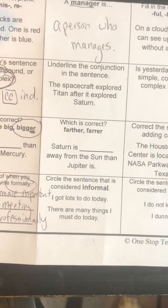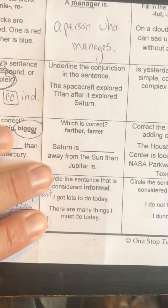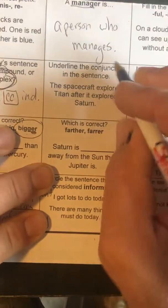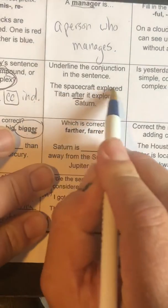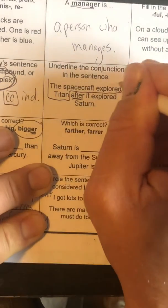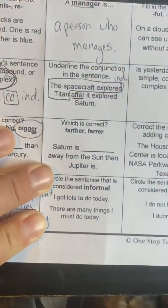Underline the conjunction in the sentence. The spacecraft explored Titan after it explored Saturn. The conjunction here is after. The spacecraft explored Titan. That is an independent clause. It can stand on its own. It's independent. It makes sense.